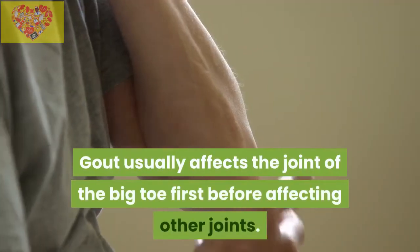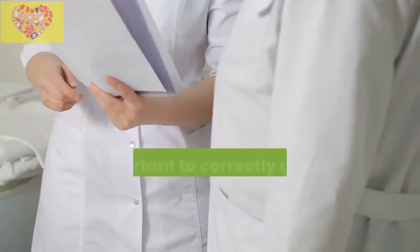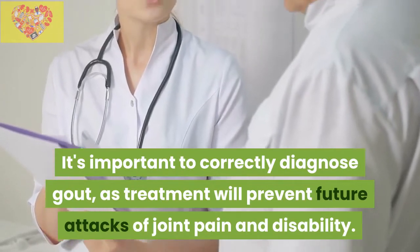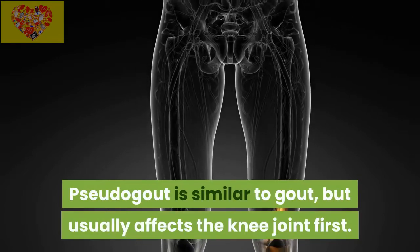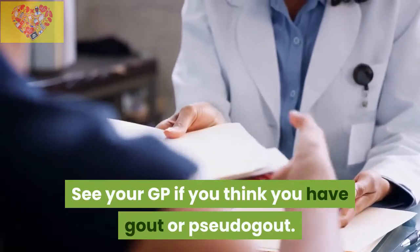Gout usually affects the joint of the big toe first before affecting other joints. It's important to correctly diagnose gout, as treatment will prevent future attacks of joint pain and disability. Pseudogout is similar to gout, but usually affects the knee joint first. See your GP if you think you have gout or pseudogout.